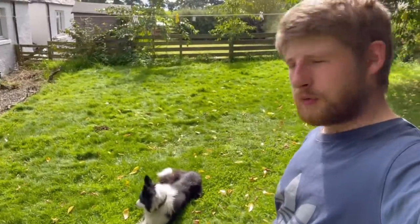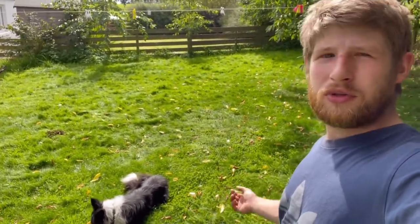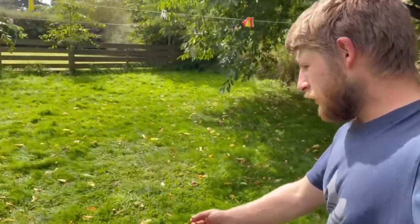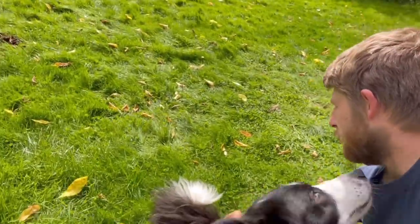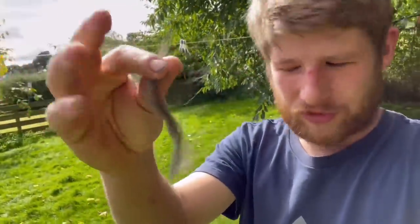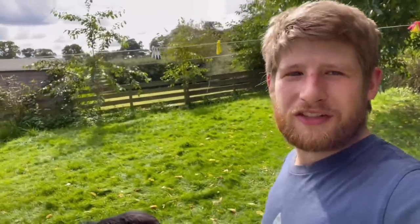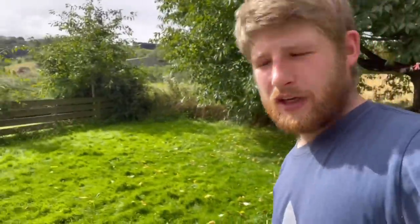Guys, I've got one other thing I want to do today. So Echo has been shedding his summer coat and he's grown in his winter coat, and you can see all these tufts of hair. He sheds like a husky. You can just pluck it out, and that's how long his hair is, guys. So we're going to take him inside, we're going to give him a good brush. I'm probably going to be brushing him every few days for the next week or two until all that hair's out. But let's go and give Echo a bit of a groom.